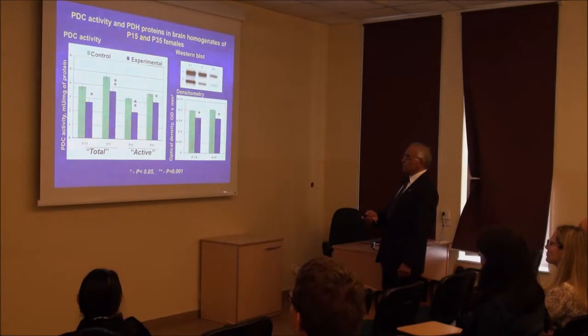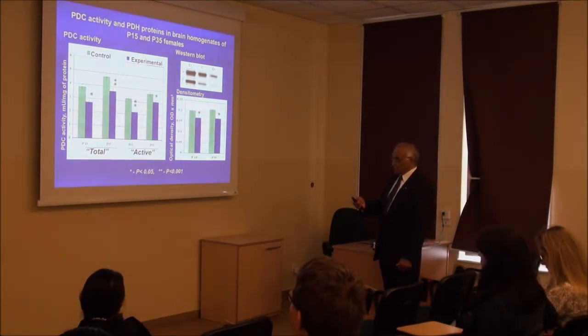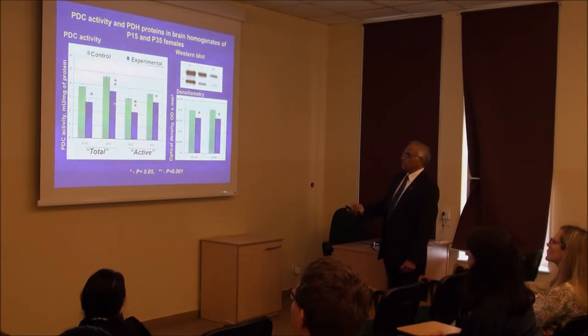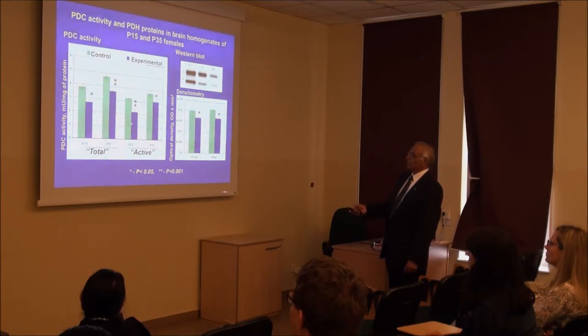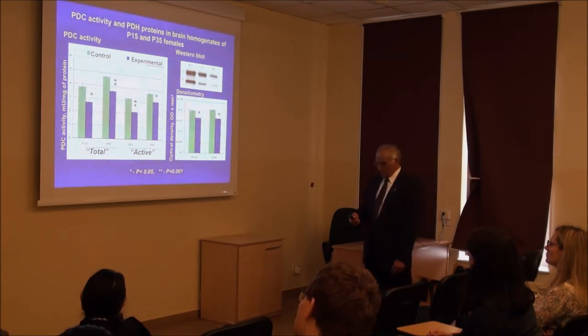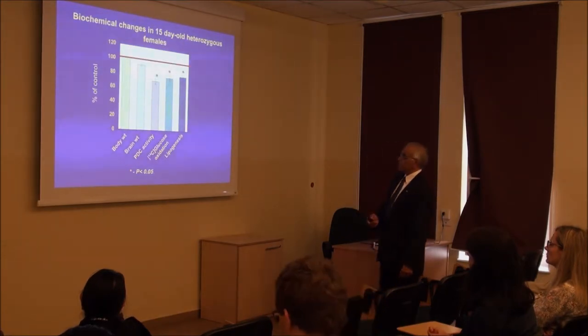And as you can see, without going into great detail, both total activity on day 15 or day 35 after birth has decreased, and so is the active portion, relatively to the same extent, reduced. We can show that not only the activity, but at the protein level, there's a reduction in the protein. And we can quantify it in terms of densitometric analysis.